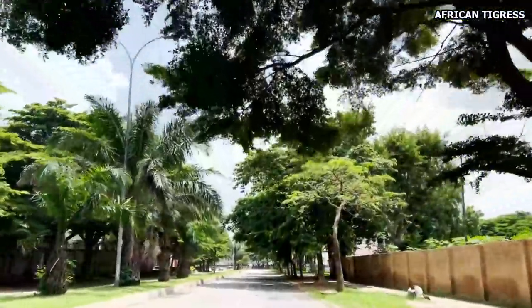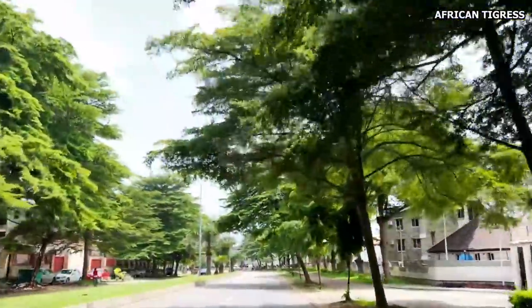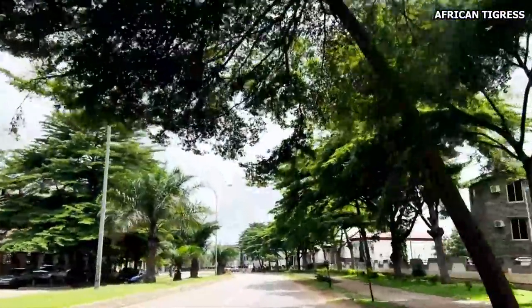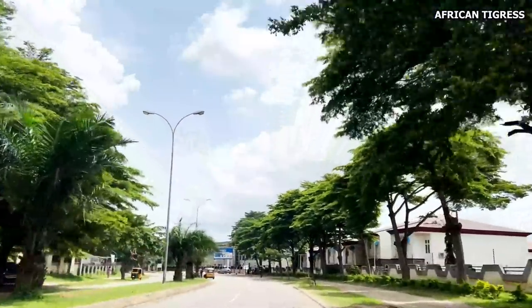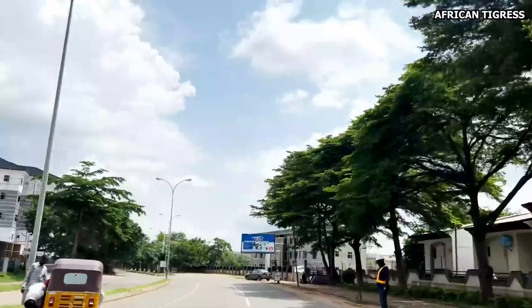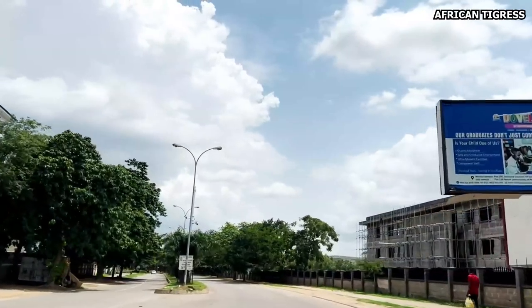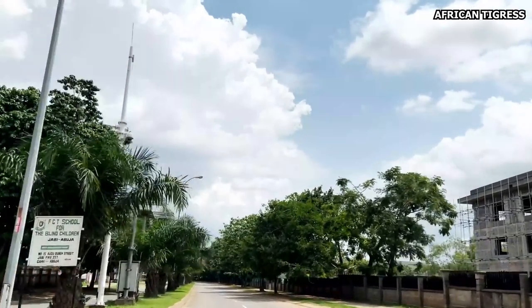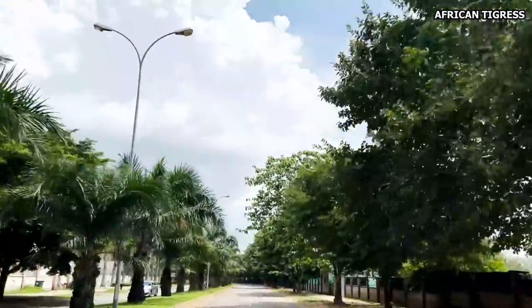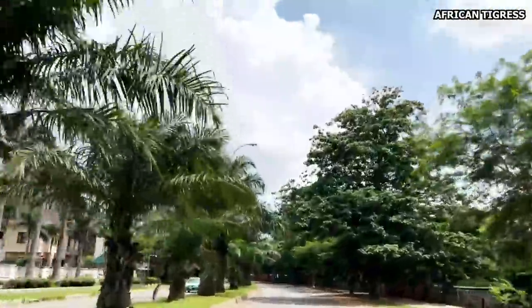We are starting this drive from Jabi. Jabi is a quiet residential area around Lake Jabi. Lake Jabi is a man-made lake here in Abuja. Jabi is considered an affluent and popular area, and it's located in phase 2 of the vicinity of Abuja municipality. Not so many people mentioned that I must check out Jabi, but well, this is Jabi.